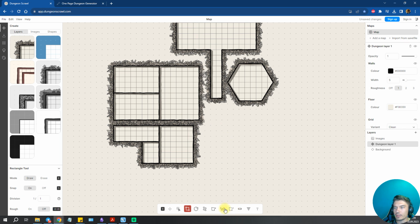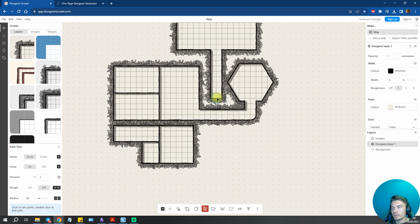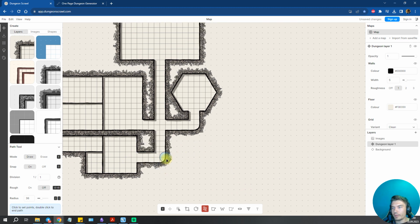So there is this sweet path tool actually around here, which you can use to, well, obviously create paths, I guess, to connect them. Wait, that's a wall tool, I'm sorry. My apologies, this one. Yeah, you can use different settings around here, so that's perfectly fine. And let's say that we connect them like this. Double click to finish it, like this. And say that this whole thing is actually coming from a cavern system or something.